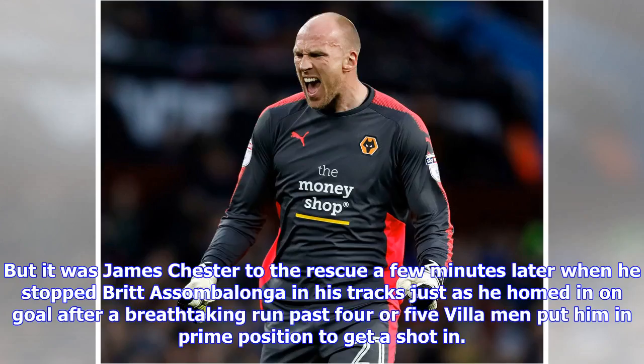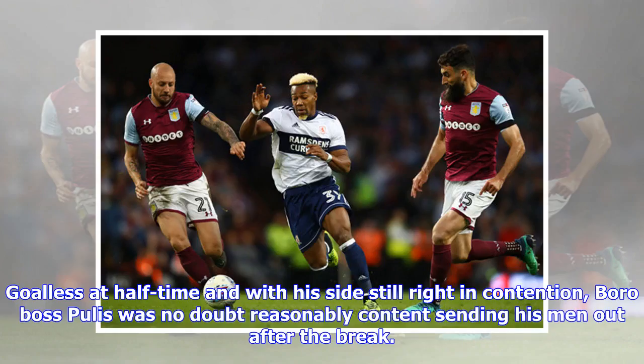But it was James Chester to the rescue a few minutes later when he stopped Britt Assombalonga in his tracks just as he homed in on goal, after a breathtaking run past four or five Villa men put him in prime position to get a shot in. Goalless at halftime, and with his side still right in contention, Boro boss Pulis was no doubt reasonably content sending his men out after the break.